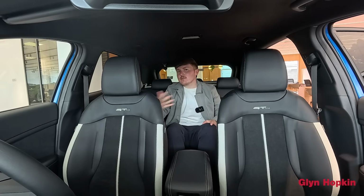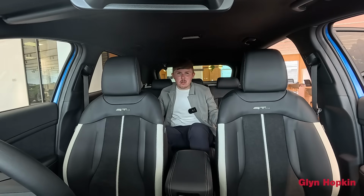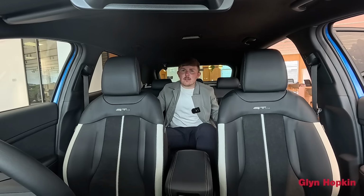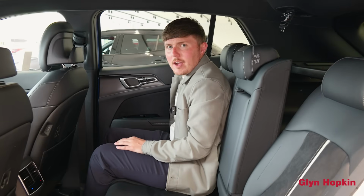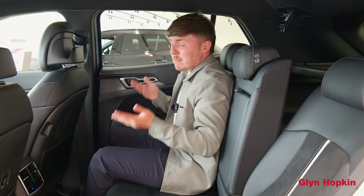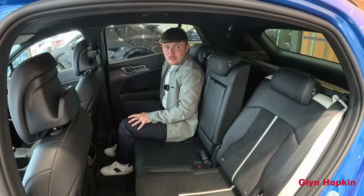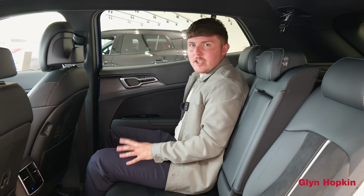You've got a lot of space going forward. It's just that if someone was 6'2", then they might struggle here just because of that slight lip. It's not a completely flat floor, but it's not the end of the world. You do actually get a slight bit of reclining action. I don't know who would really want to sit like this, but some people might. Beggars can't be choosers. You suit yourself. But if you want to go all the way back, or a bit more upright, you can easily do that.